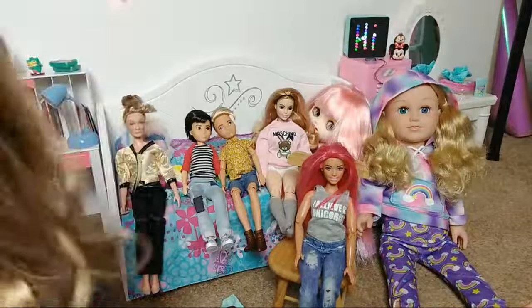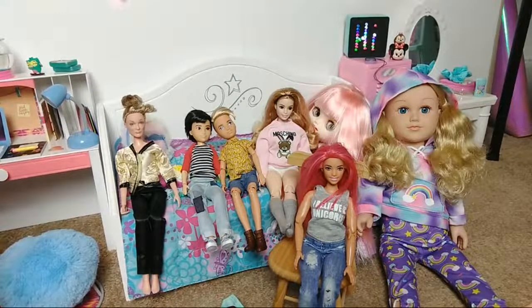Looks cute in her hair. Well, I kind of want to fix it a little bit better. Hold on. Yeah, fix it a little better so it looks good.